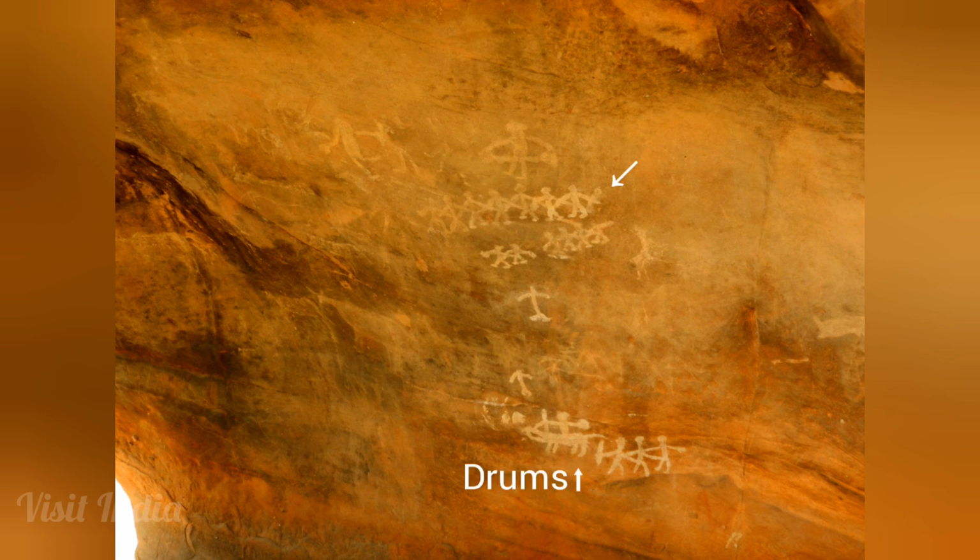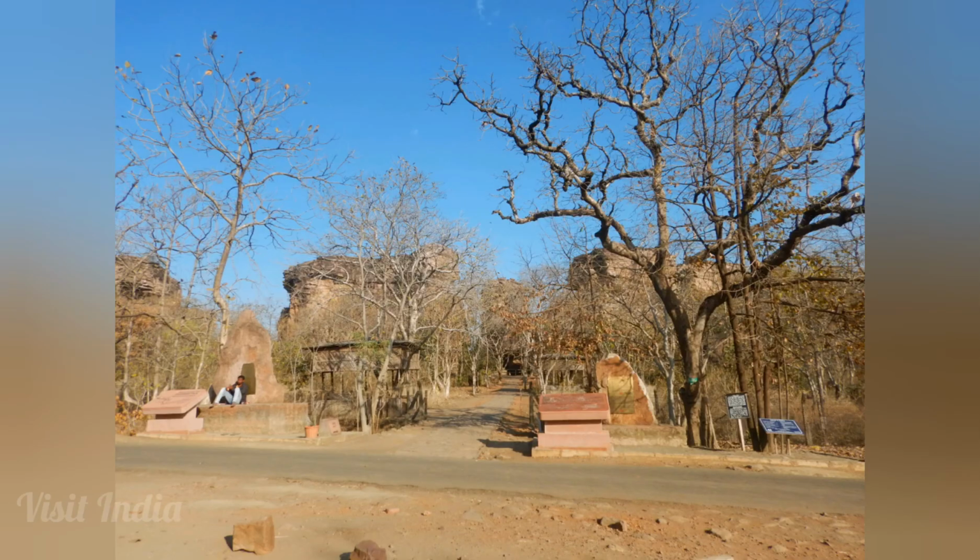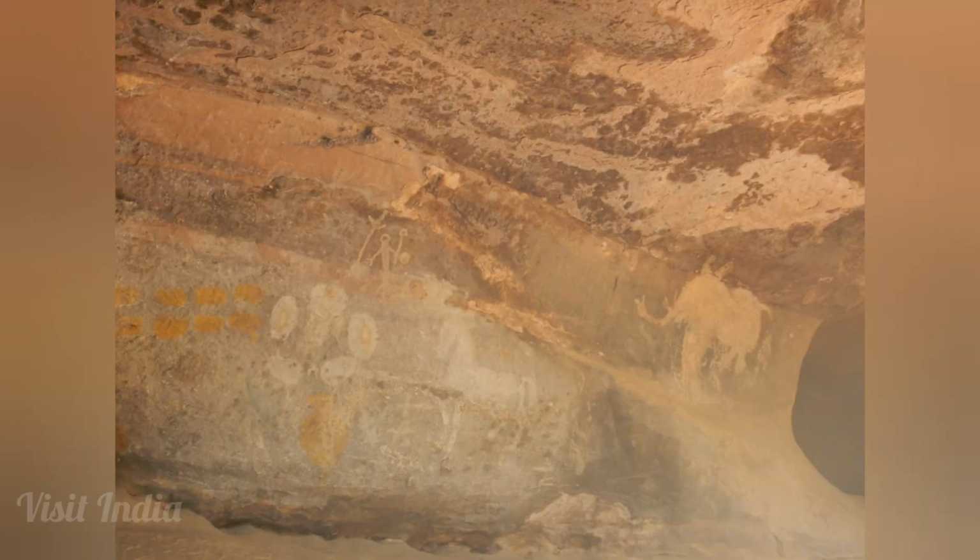Like in this painting, we can see group dancing, while some are dancing in a circle and others are playing musical instruments. There is also a rock that is naturally shaped like a turtle. The whole cave complex is filled with trees, so you would be comfortable even at noon, and you don't have to walk much as it's only 1 kilometer till the last cave.